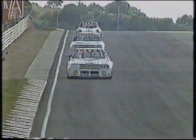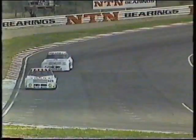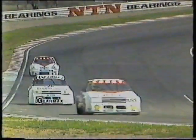So it's wild there in the B-class cars. Those are cars up to 3,600 cc's. And here they come. And look at this. This is just the B-class alone.